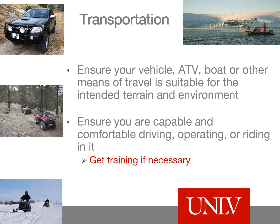As an example, all-terrain vehicles and snowmobiles are not as intuitive to operate as conventional motorized vehicles and require hands-on training before you use them in the field.